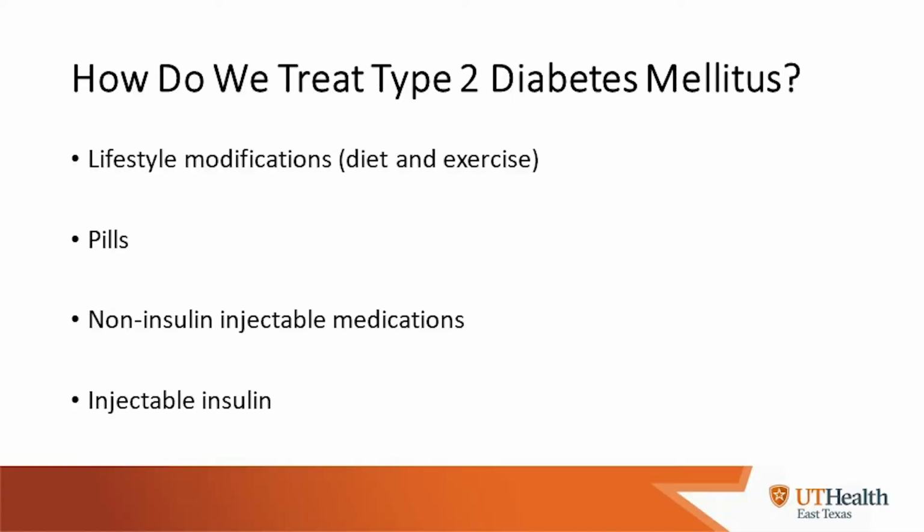So how do we treat type 2 diabetes? Well, we typically have a stepwise approach in managing type 2 diabetes. So everybody, regardless of how bad their diabetes is when they're diagnosed, is going to get what we call lifestyle modifications. And this is going to be your diet and exercising. It's always really important that you follow a diabetic diet. You can keep your blood sugars from going really high by not eating so many sugars. And then exercise plays a really important role as well. That can help with increasing the insulin response on your cells.